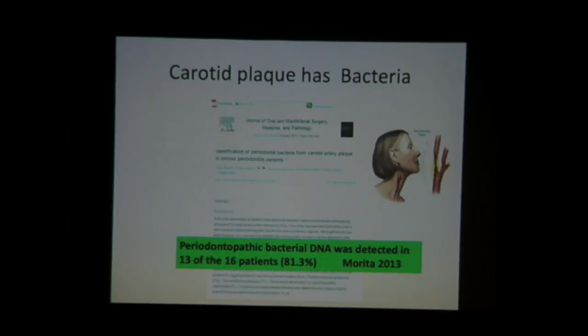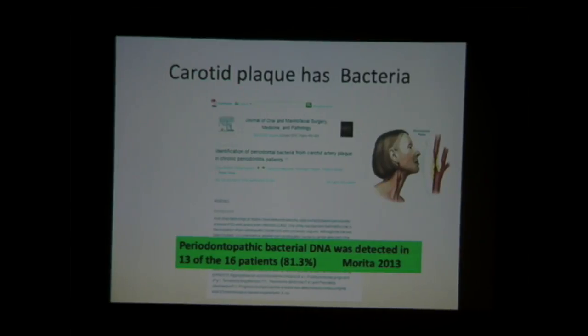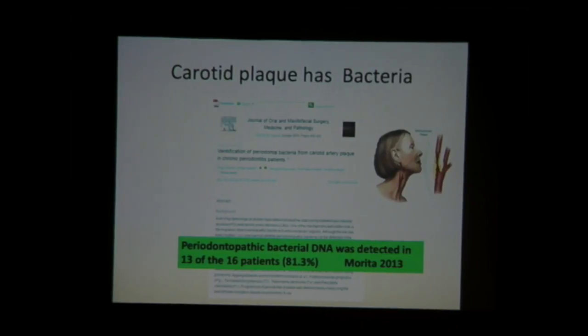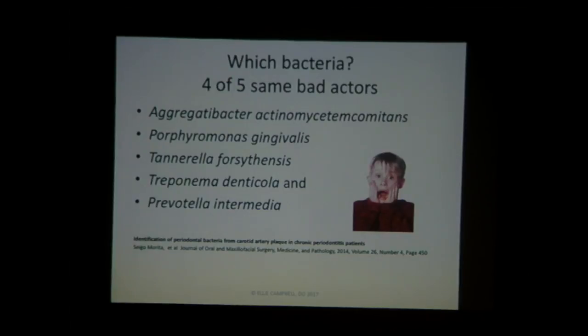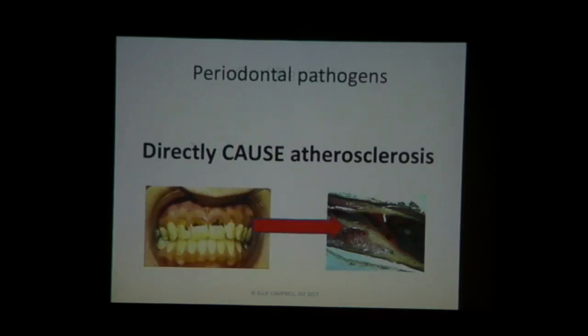So in this small study, 16 patients who had carotid bypass surgery had their plaque scraped out and tested for periodontal bacteria, and 81% had bacteria from their mouth living in the plaque in their carotid arteries. So which bacteria? 4 of the same bacteria, 4 of the 5 same ones. So we're seeing a trend here of these pathogenic periodontal bacteria are showing up within the plaque of the arteries. So not only in the coronary, but also in the carotid, and probably everywhere else. I mean, legs and wherever we might have plaque, we're going to find these bacteria.